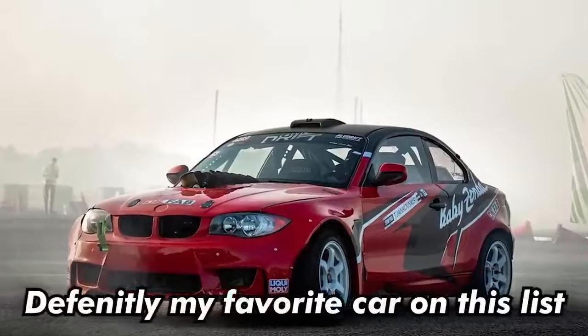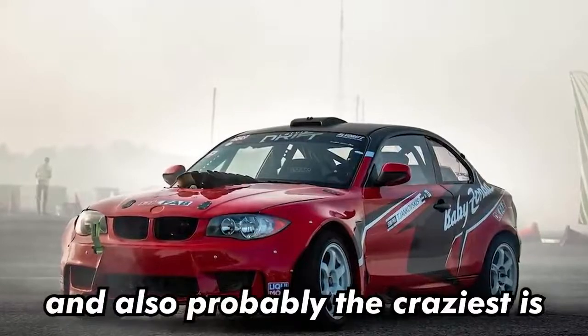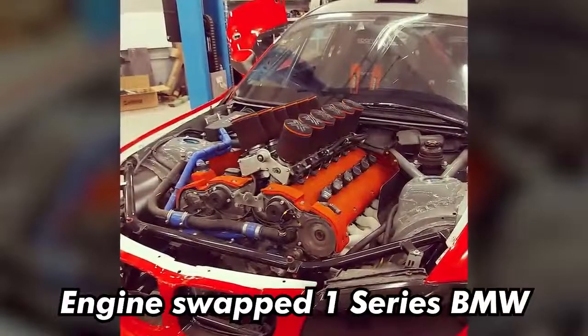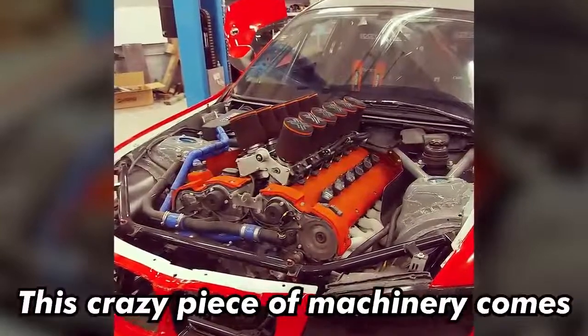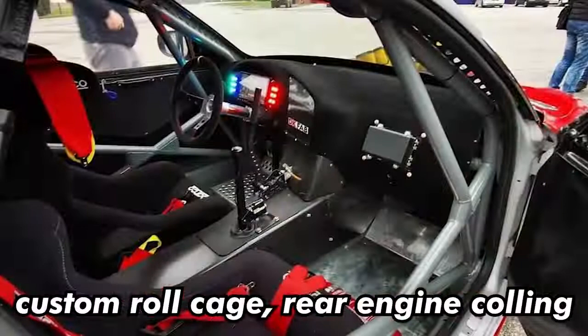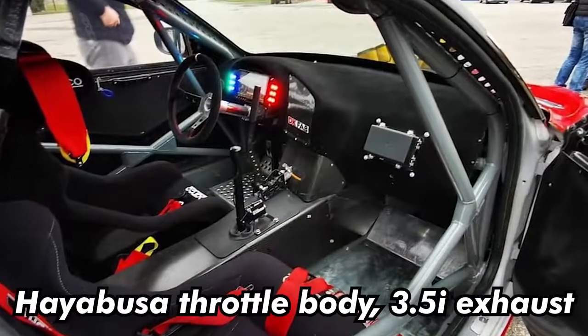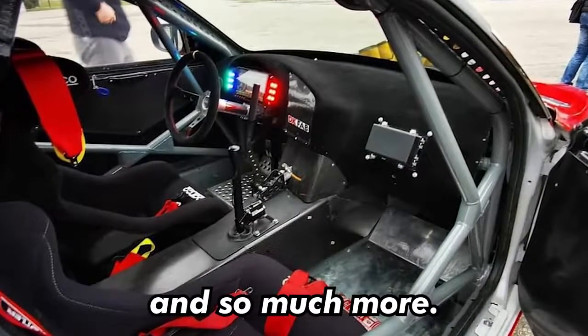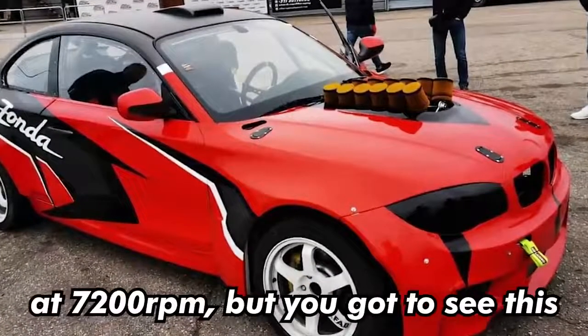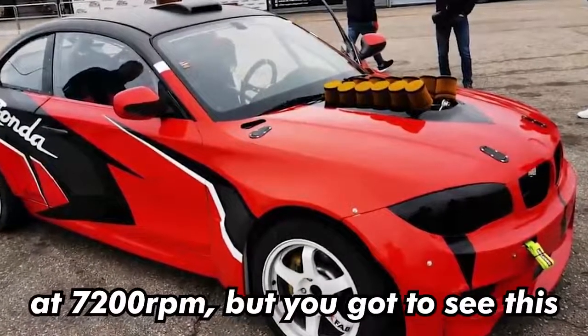Definitely my favorite car on this list, and also probably the craziest, is the Baby Sonder, a Mercedes V12 engine swapped 1 Series BMW. Yes, you heard that right. This crazy piece of machinery comes with a full Wiefels suspension, custom roll cage, rear engine cooling, Hayabusa throttle bodies, a 3.5-inch custom exhaust, and so much more. The car currently makes 550 horsepower at 7.2k RPM, but you gotta see this to believe it.